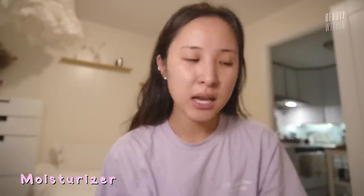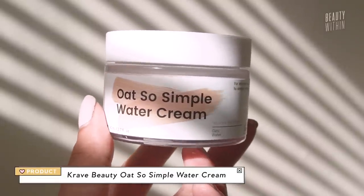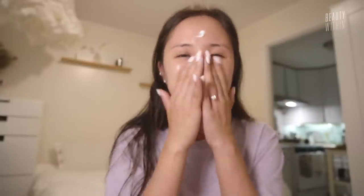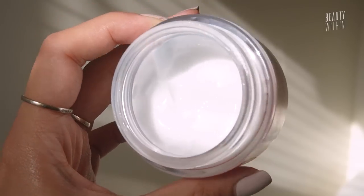For moisturizer, I've been using a bunch of different ones, but for the most part, when I'm really itchy, I use the Oat So Simple water cream because of the oat in it. Anything with oat completely calms the skin down in terms of itchiness. I'll use my mugwort, I'll use my centella if it's irritated and dry in any other way, but the mugwort or centella doesn't help with my itchy, flaky skin and rough texture, only oat does.